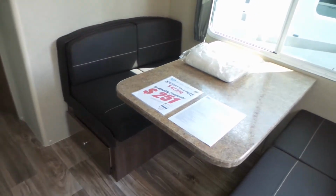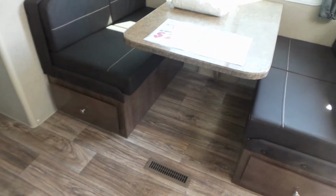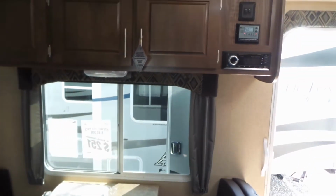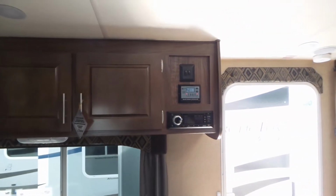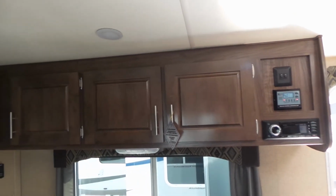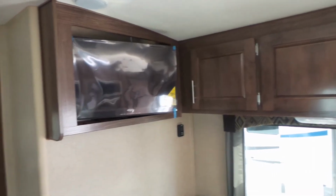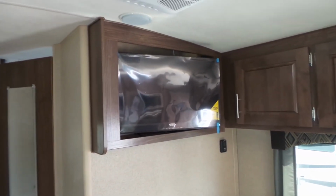The dinette also goes down to a bed, and you've got drawers on either side with the roller glides on them. It has a 20 watt solar panel on top of the AC for trickle charging your batteries. Above the dinette storage, it has the Jensen 12 volt TV on the swing arm.